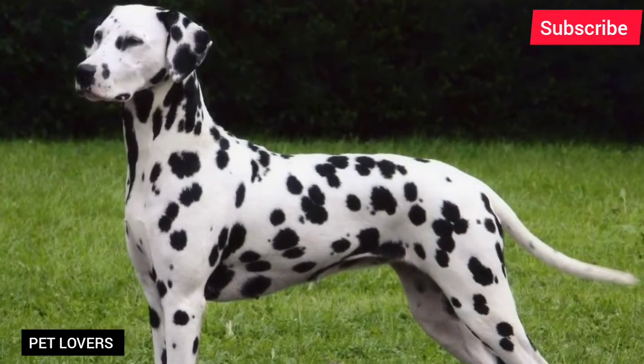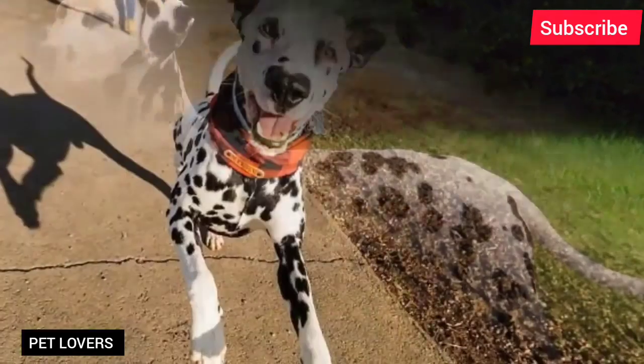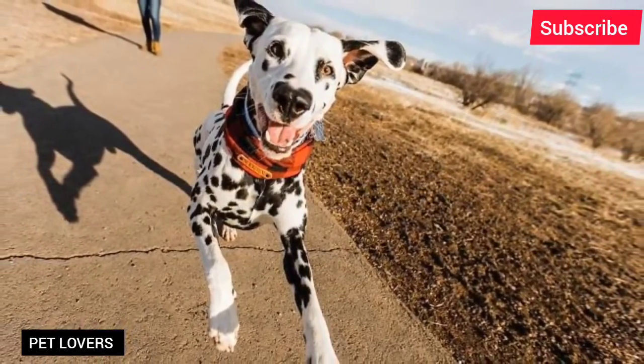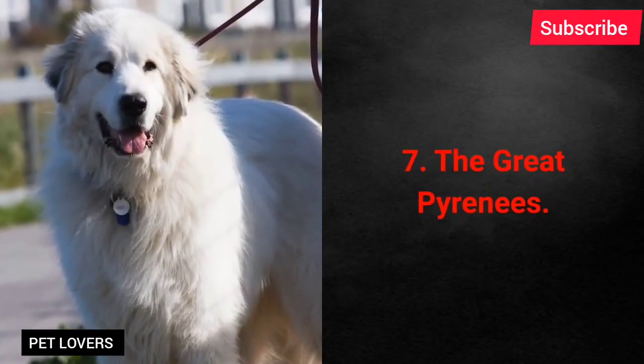Although they don't have a long coat, they do shed a lot and will require regular brushing to minimize it. As far as bathing goes, a few times a year should be enough to keep your Dalmatian looking clean and healthy. Number 7, the Great Pyrenees.